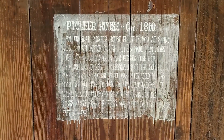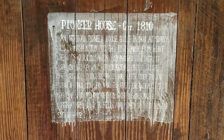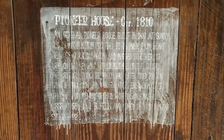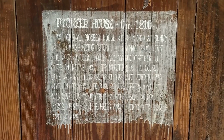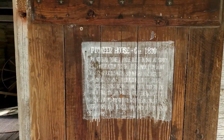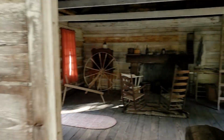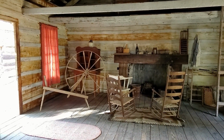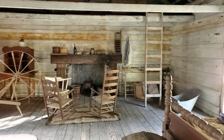This portrait of the house, the original structure, was later added to, was lived in from... I'm trying to read this, guys, I'm sorry. 5 generations. 1810, that might be the oldest building on this property. That's 213 years old.